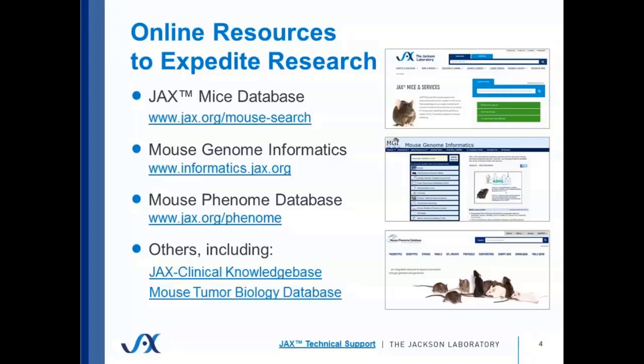The Mouse Phenome Database is a collaborative collection of baseline phenotype data for some of our more popularly used strains. Some of the other resources that we have include the JAX Clinical Knowledge Base and the Mouse Tumor Biology database. Now again, all of these are free online resources available to you to help with your research needs.